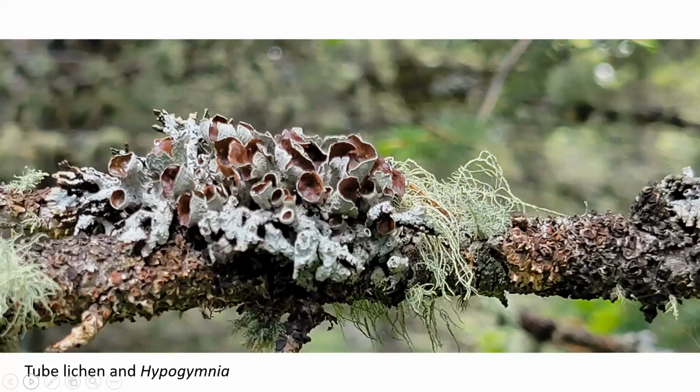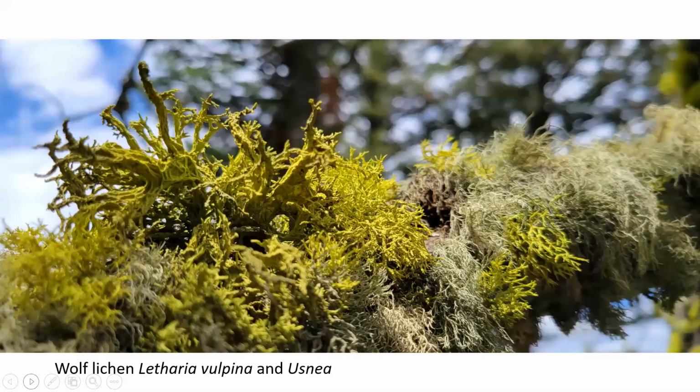Andrea, you're the lichen lady. Do you want to tell us what you were looking for and what you found? I think you're on. Unmute yourself. She doesn't seem to be here. Okay. There's some wonderful lichen photos here.